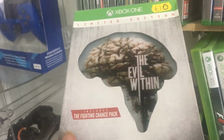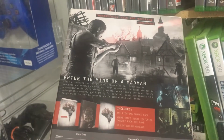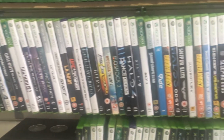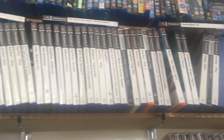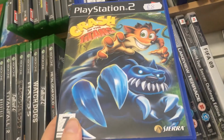Here's The Evil Within limited edition. I already have this on the PlayStation 4, but I don't have the limited edition, so I did consider picking that up. There's a lot of Xbox One, there's some GameCube, and here's some Xbox 360. I love picking up Xbox 360 and original Xbox and PlayStation 2. All of these systems are very common and pretty cheap to collect for right now.